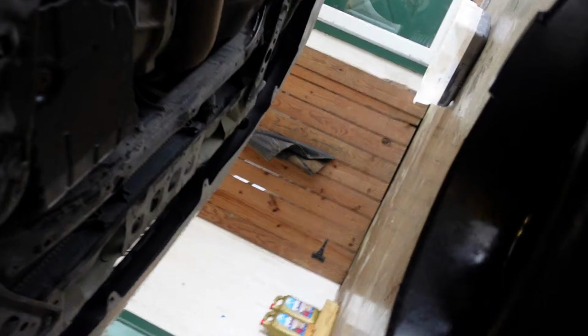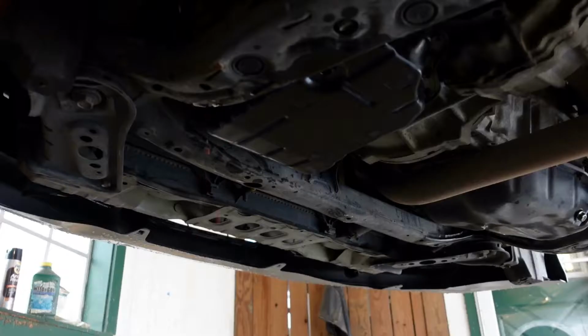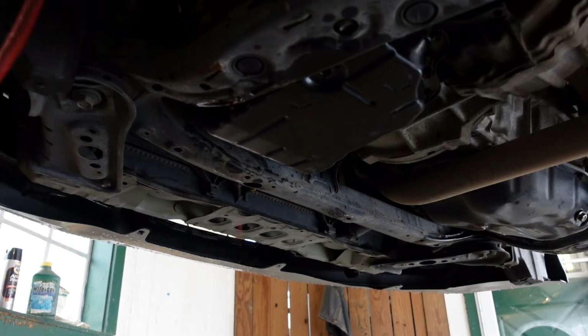Oh. There it is. Let's see. Okay, not enough. We're gonna add some more until it comes out. I think I may have to go get some more fluid. Yep. Alright, let's go check the temperature. See where we're at.